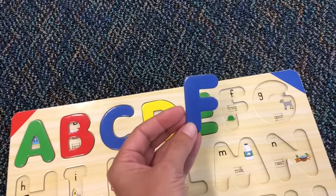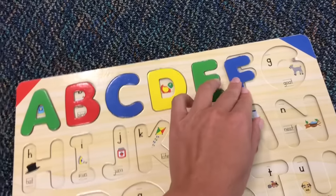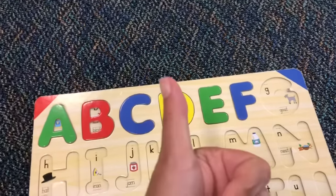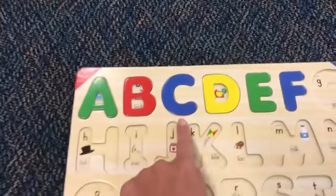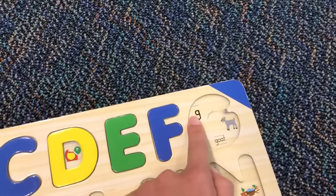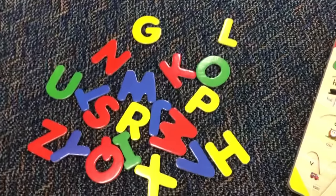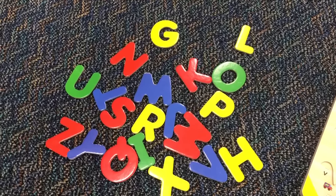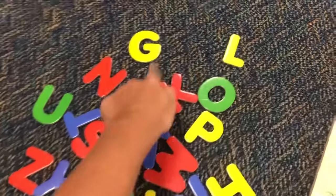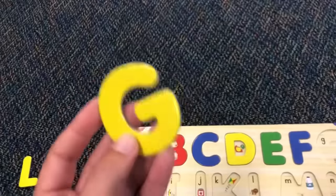What does F say? That's right, F says F, F, F, like frog or flip or fun. All right, what's next? A, B, C, D, E, F, G, you're right. G is for goat, G, goat. And we know where G is because F was just hanging out with him. Do you see G? I see G. There's G. Hi, yellow G, how are you? G, G, G, great.